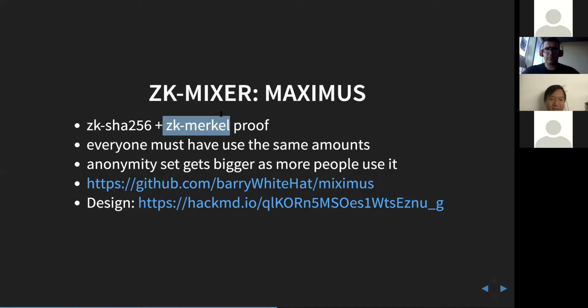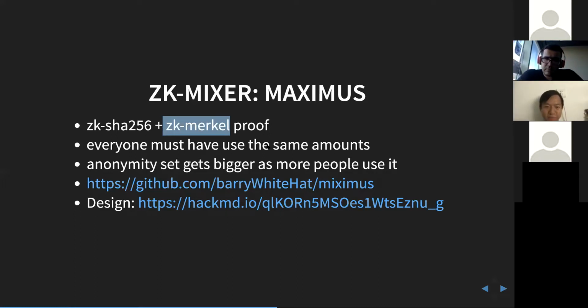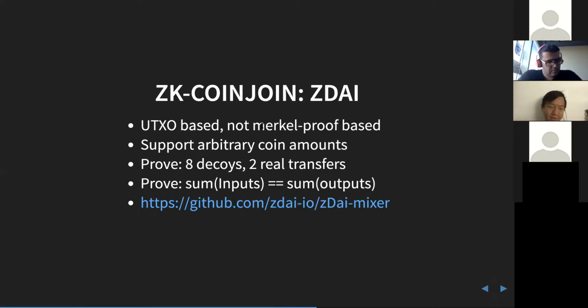This is the intuition behind a zero knowledge mixer, and you can read into that on GitHub, where there's documentation about how this works. You don't need to understand all the math behind zero knowledge proofs. You can just treat zero knowledge proofs as a black box, and I'll show you some tools you could use to build this sort of thing. And then there's also zero knowledge CoinToeing. You could build a UTXO based currency in a smart contract, and then you can do mixing with zero knowledge, and you can read more on that on zero day.